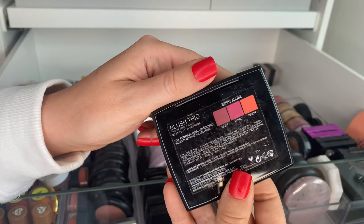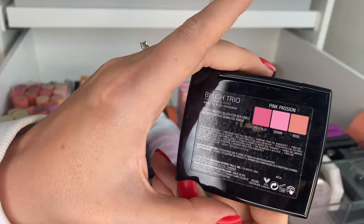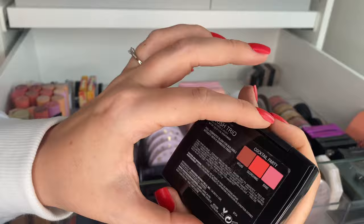We have Berry Adore. Oh my goodness. Guys, why do I not use these? This is Pink Passion. Have I already... Wait, am I missing one? Here we go. What's this? Cocktail Party. Can we just, with that shade and that shade? Wow.